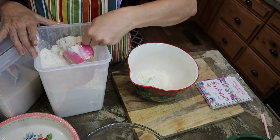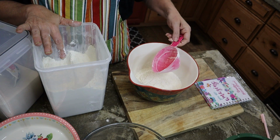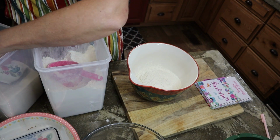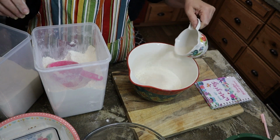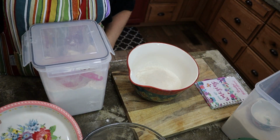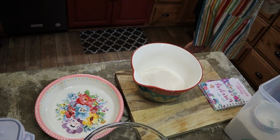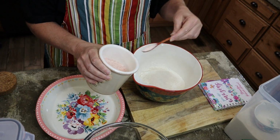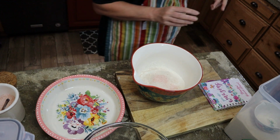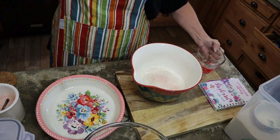So I'm going to do 3 cups of all-purpose flour, and about 1/4 cup of sugar. Let me make some room. Okay, and we're going to need about a teaspoon of salt. This is 1/4 of a teaspoon, so I did 4 of them. And then a cup of flavorless oil. I'm going to be using avocado.